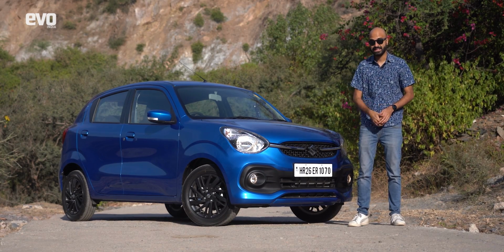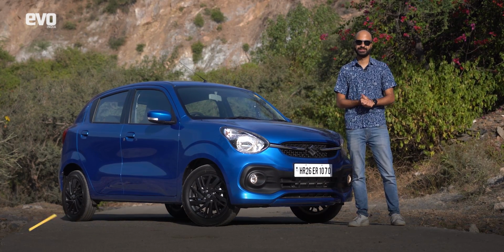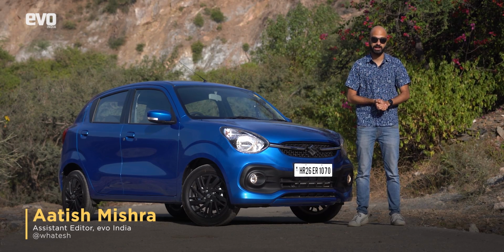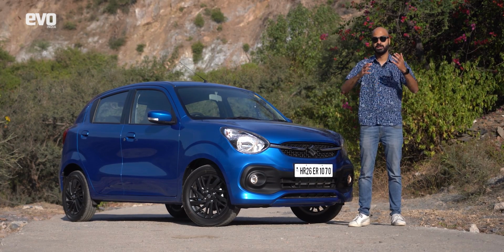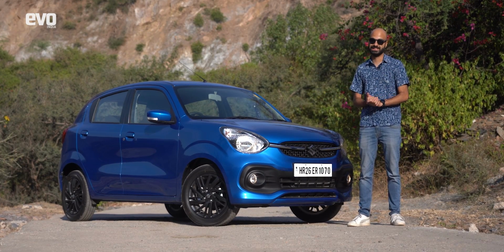26.68 kmpl. That is the claimed fuel economy of this new Maruti Suzuki Celerio, and it is India's most fuel efficient petrol car. But the new Celerio is much more than just that headline figure. There's a new engine, there's a new platform, fresh interiors, fresh styling. There's so much going on with this little hatchback.